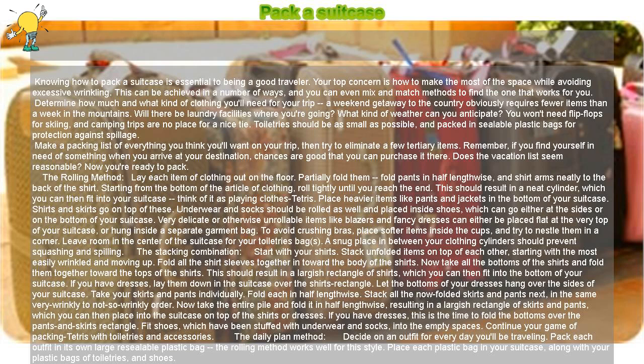Determine how much and what kind of clothing you'll need for your trip. A weekend getaway to the country obviously requires fewer items than a week in the mountains. Will there be laundry facilities where you're going? What kind of weather can you anticipate? You won't need flip-flops for skiing, and camping trips are no place for a nice tie.